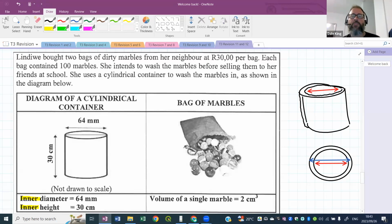If you talk about a toilet paper roll, that cardboard tube in the middle, the diameter on the inside of that is the inner diameter. The outer diameter is all the way to the edge, like that blue arrow is showing. So that's what they mean by inner. The inner diameter is 64 millimeters and the inner height is 30 centimeters.